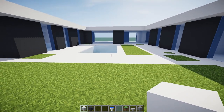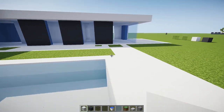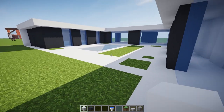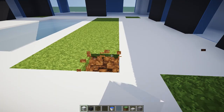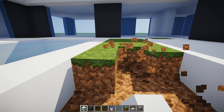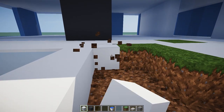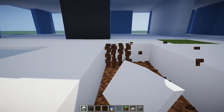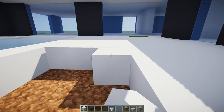Okay, our pool is installed. That's nice. We got a nice little pool there. We got this right here. I think we're going to fill this in, though, with some more concrete. So we're going to fill all this in with our concretions. There we go. Just like this. Okay.